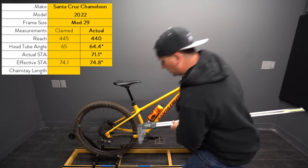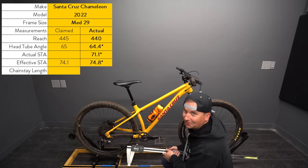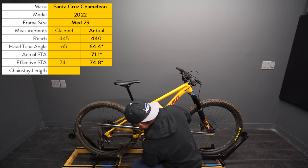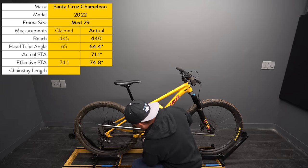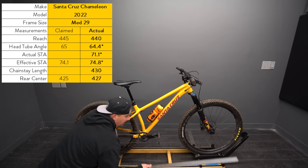We've got the dropout slid all the way forward using my favorite tool, my Mitutoyo Monster calipers. I know you guys are fans of this too. All right, this is super accurate. Now remember, chainstay is not the same as rear center, but some companies call them the same thing. 430.0. Now we're going to measure the rear center, and that is 427.